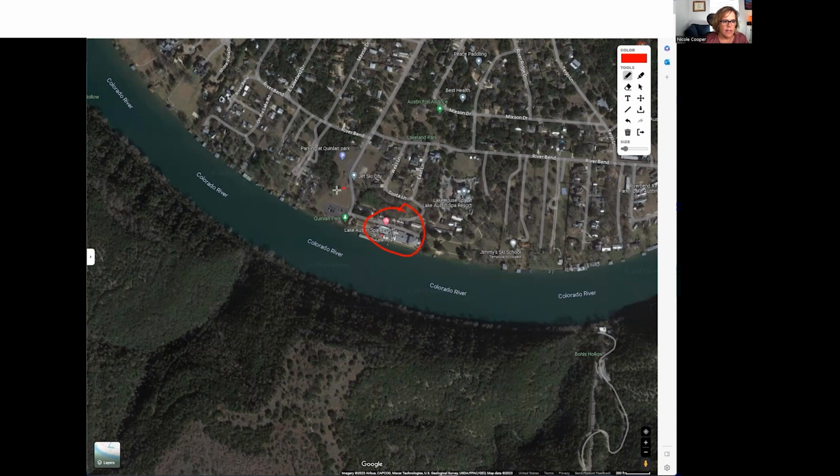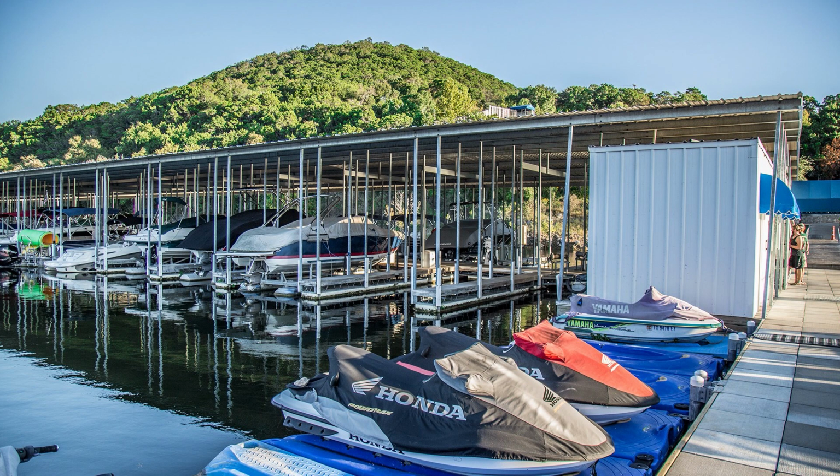Right over here to the left is the park. This is a public parking lot, and it has a boat launch right here. So if you want to take your ski boat down, or your pontoon, or your kayaks, or anything, it's an easy launch spot from right there, and everyone from the community can use that for free.